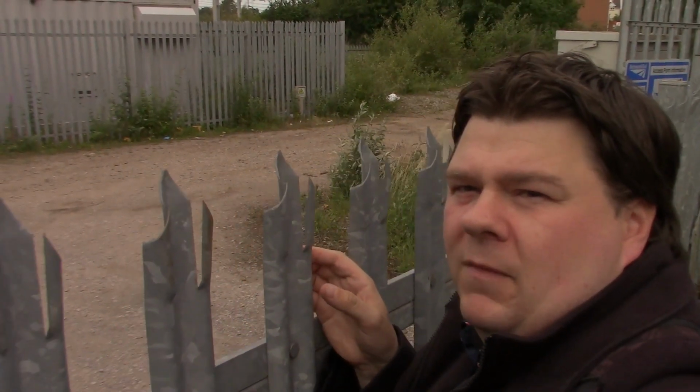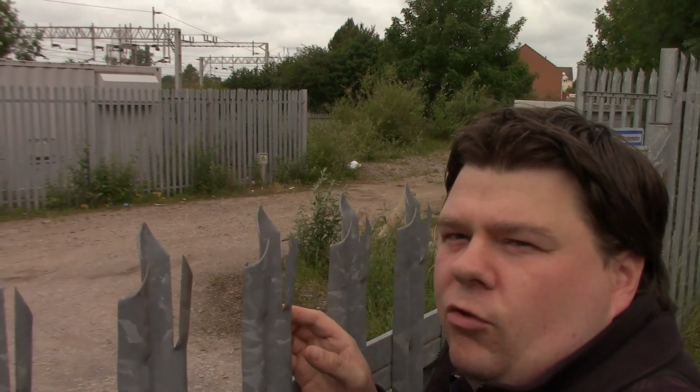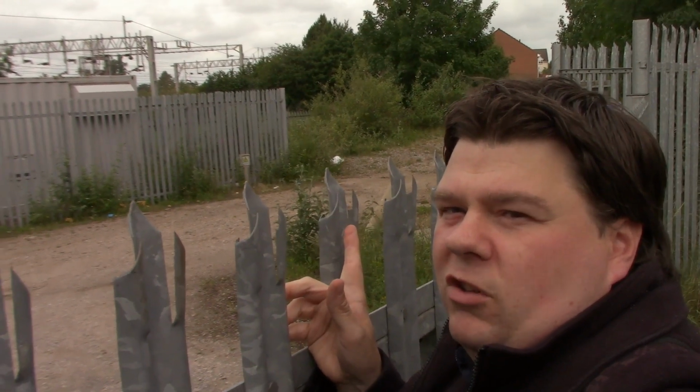We've moved up a little bit further to this emergency access gate. Now, what I'm going to try and show you the best I can is that you can just see up there a bit of ballast. That used to be the track bed that took you to Uttoxeter, because the junction for it was just literally here. You can just see the West Coast Main Line behind me.